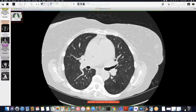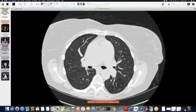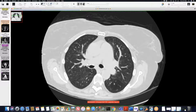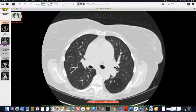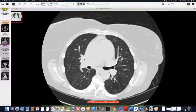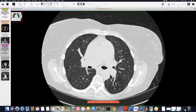She was worked up for pulmonary hypertension like 5 or 6 years ago, and they did a left heart, right heart cath, and wedge pressures were slightly above normal. The RV pressures were mild to moderately elevated, around 40. She was on sildenafil for a while.